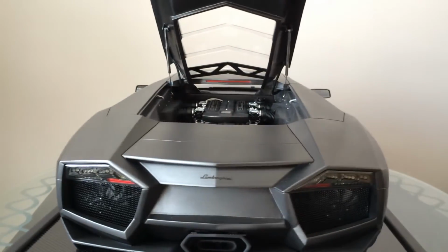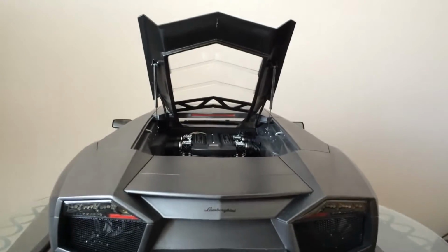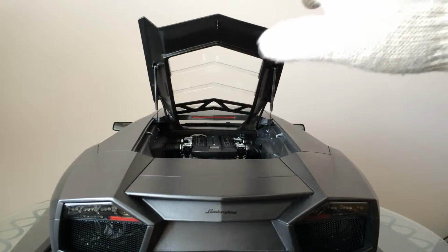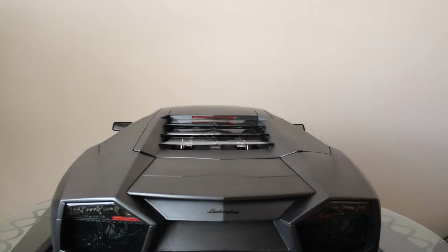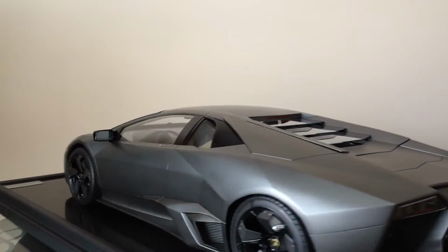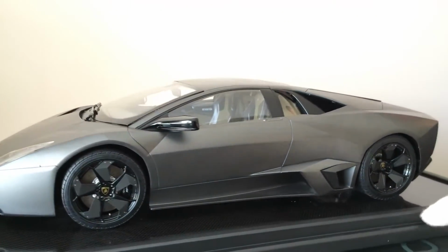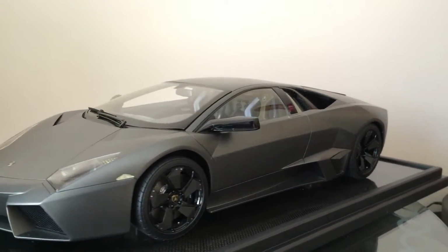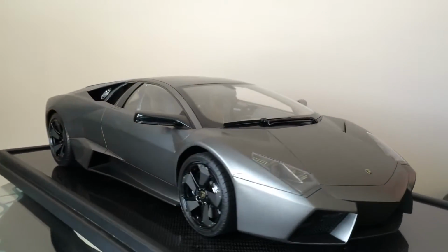So, there you have it, folks. The Reventon by Amalgam. I'm just going to close the lid here. Beautiful car. Beautiful model.